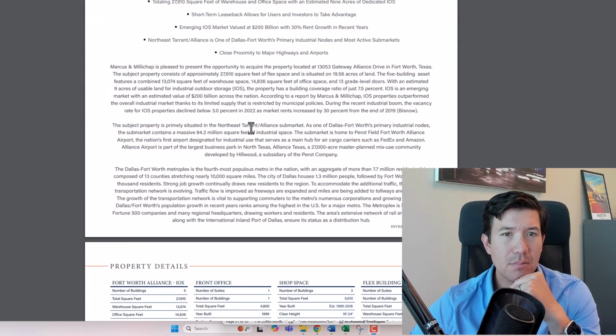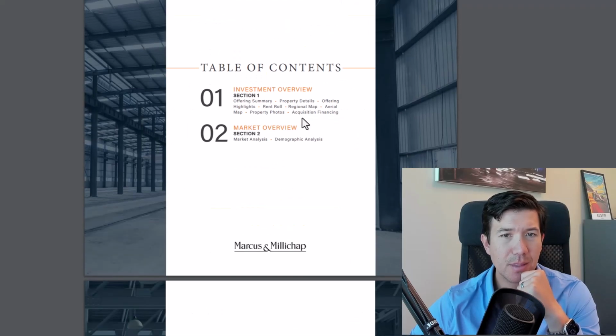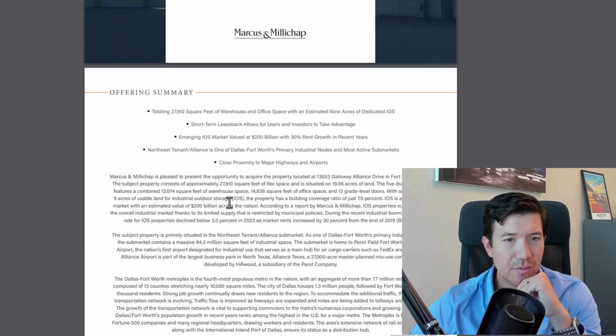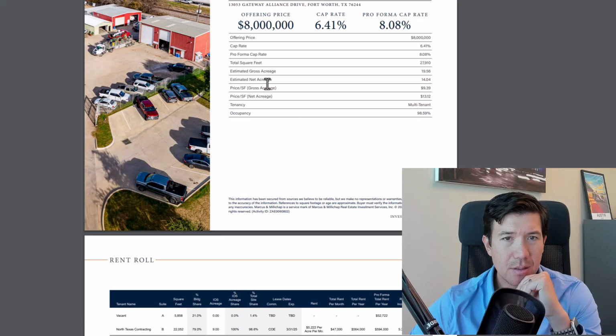9 acres of IOS. Okay, so there's 5 buildings. I guess those flex buildings are those other 2 tenants. So if you recall from my little drone footage, this is a building, this is a building, and this is a big building. So I'm trying to figure out how to allocate them. It's probably the biggest building here, 18,000 square feet with a high office. So anyway, let's keep digging into it.